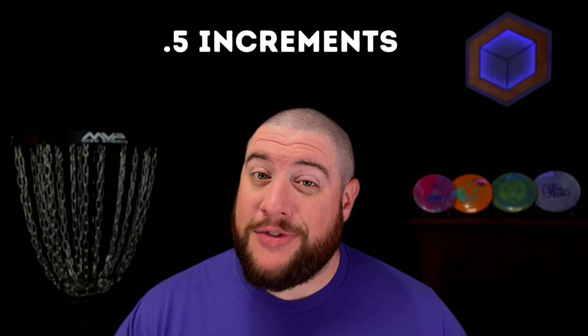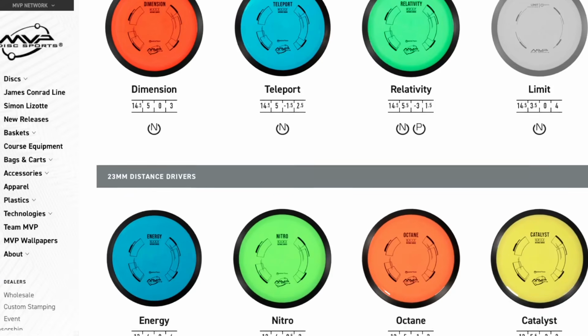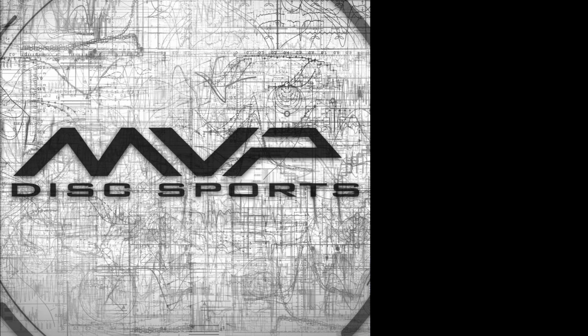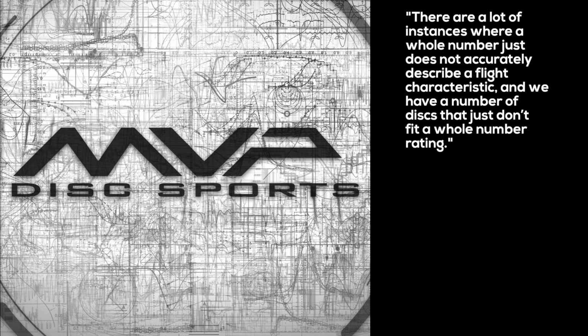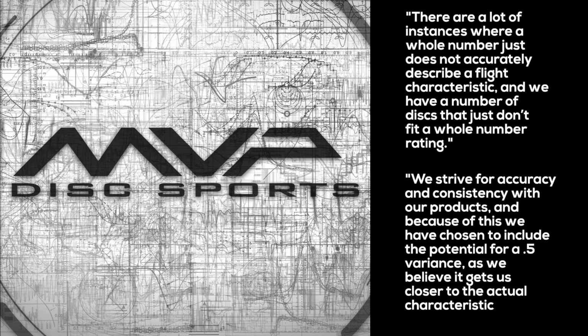The second difference you may have already noticed is that they use 0.5 increments in their flight numbers, and they use them a lot. If you look through their lineup of discs, you'll see disc after disc with 0.5 increments on any of the 4 flight numbers. MVP says that, quote, "There are a lot of instances where a whole number just does not accurately describe a flight characteristic, and we have a number of discs that just don't fit a whole number rating. We strive for accuracy and consistency with our products, and because of this, we have chosen to include the potential for a 0.5 variance, as we believe it gets us closer to the actual characteristics of a disc."